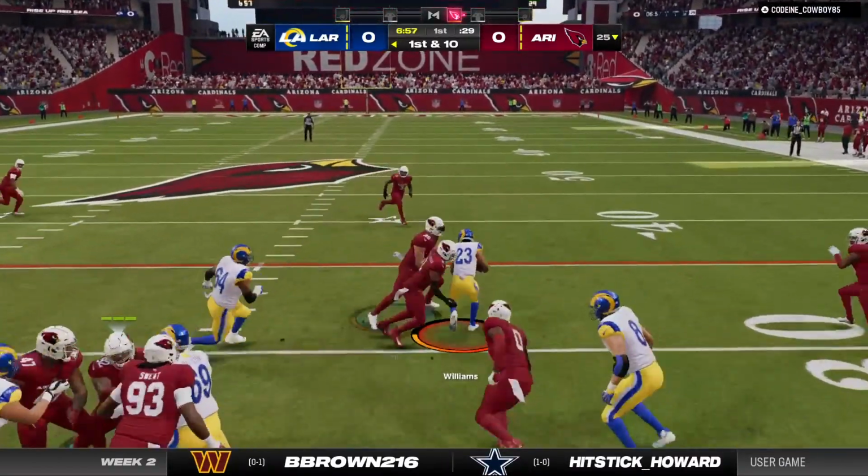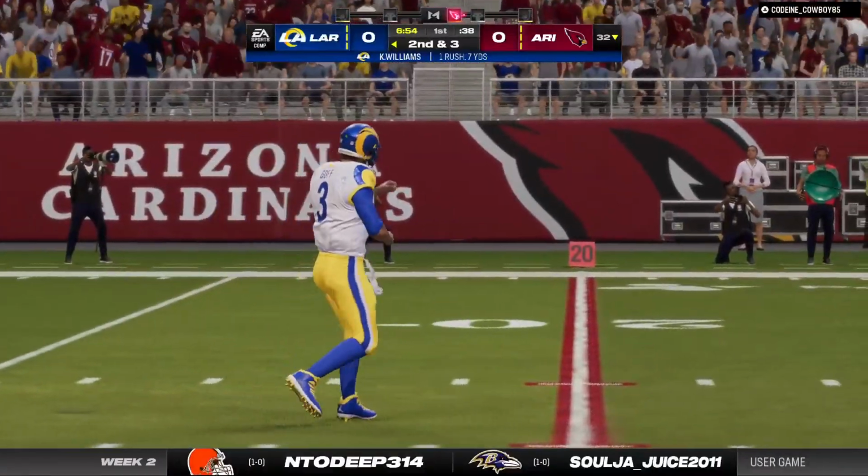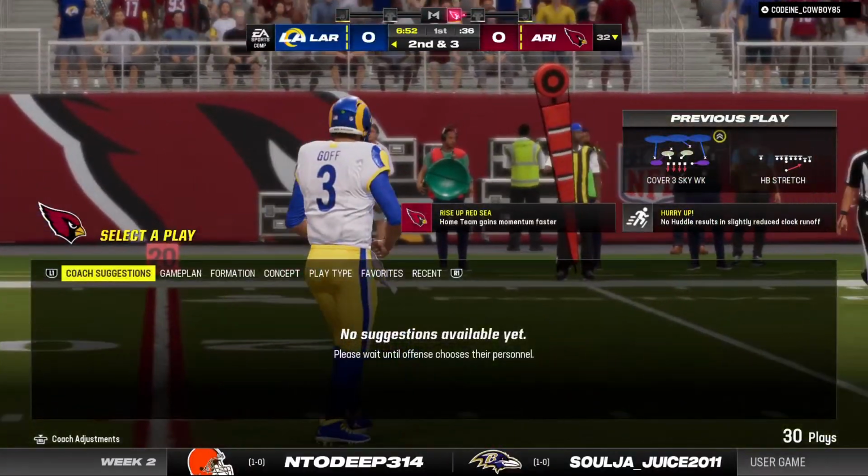They start the drive on the ground. It's Williams. And he's going to be dropped following a pickup of 7 past the 30 to the 32.